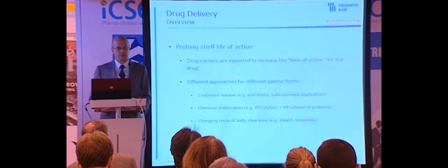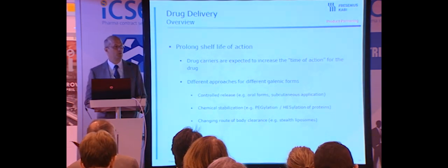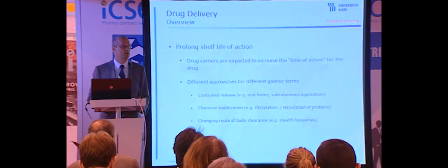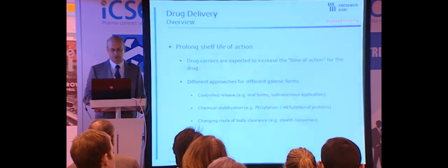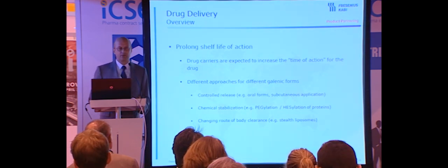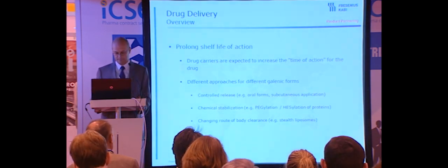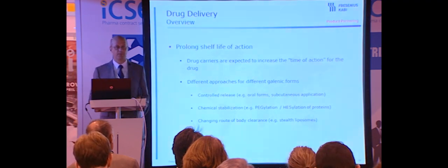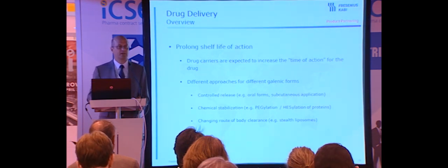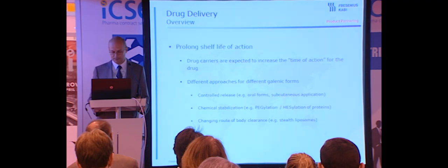Then we can have chemical stabilization of the drugs. For example, pegylation might be very well known to you, but out of our company we offer hesylation, and there was a presentation yesterday afternoon about this topic, so I will not consider this because we have already talked about that. This is nearly the same as pegylation, but just replacing polyethylene glycol with hydroxyethyl starch. And we can also change the route of body clearance for a specific kind of drug. This is, for example, done when using a stealth liposome instead of a standard liposome, let's say. I will come back to this a little bit later.